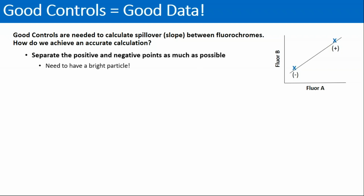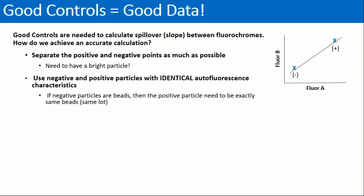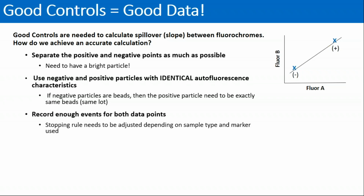First, you want to make sure that you have nice, bright, positive particles, because you want to cover the full range of fluorescence that's going to be seen in your sample running through the system, so that our linear fit accurately captures that range. Next, you want to make sure the negative particles match the autofluorescence of your positive particles in each of your controls. So no mixing different bead types in your controls, because different beads have different autofluorescence characteristics, and the same goes for cells.